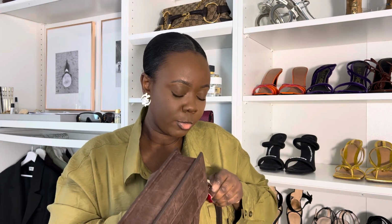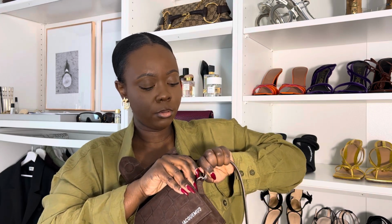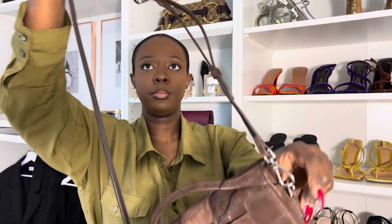I don't know if it's my nails, but I'm really struggling to put this on, guys. Let me open up the bag, make it easier for myself. There we go. So that's one side done. On there. There we go. And here we go.